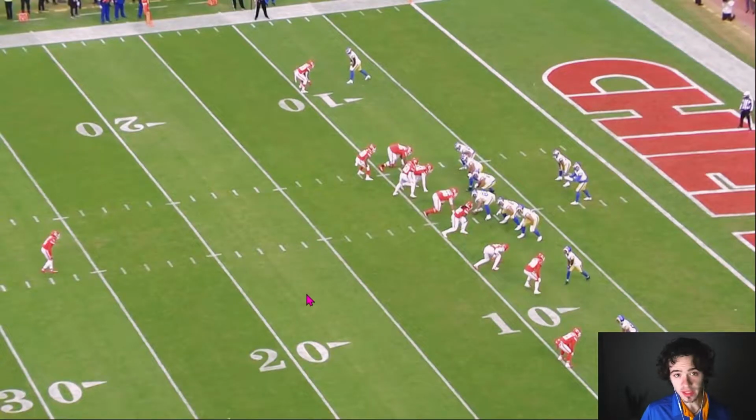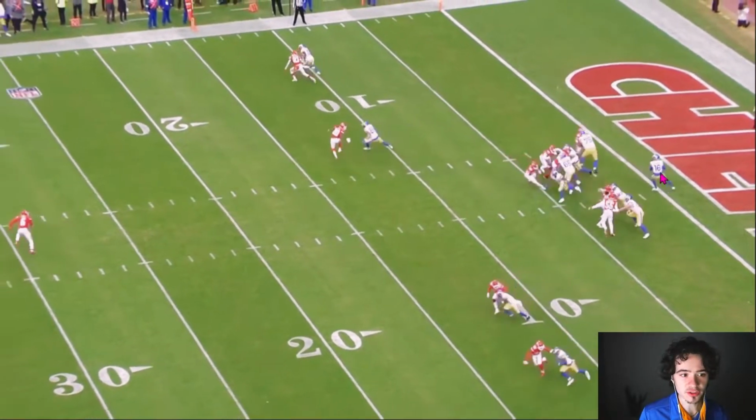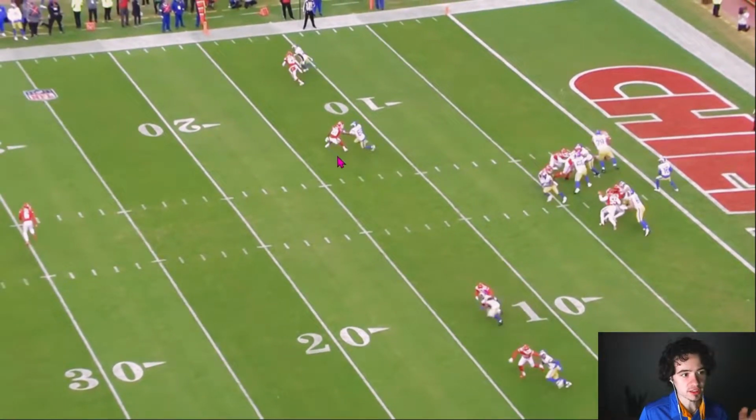And now, let's get into the film room. First play that I want to show you, this is still in the first quarter. We're going to have curls on these outside guys right here, and then vertical. And check out Bryce Perkins in the pocket. He's going to have some pretty good awareness, but this throw, his first read is going to be to the top of the screen right here.